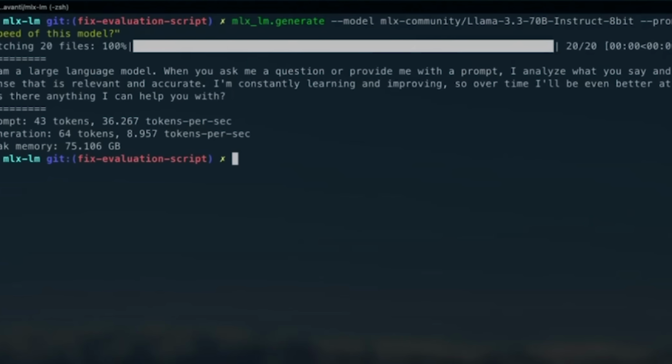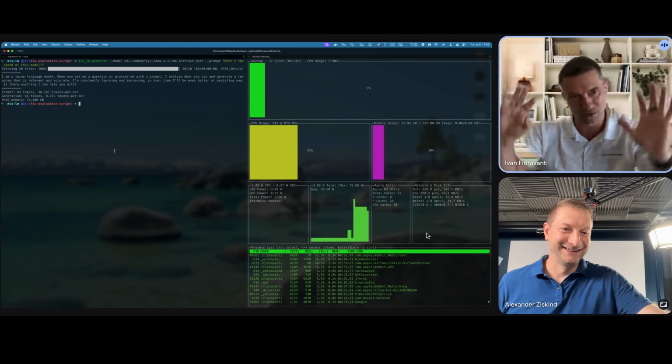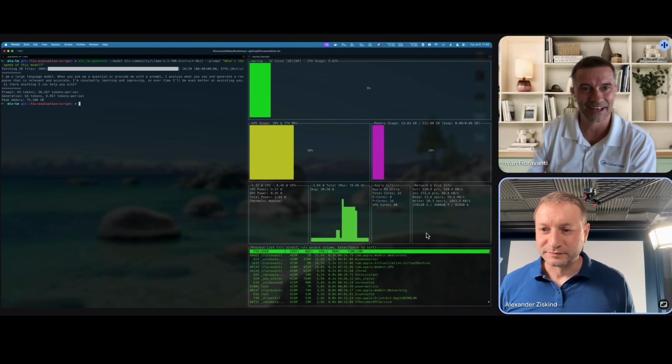Let's see. That's acceptable. 9 tokens per second. I think that's pretty good. I can read slower than that, so it's good. Oh, that's for sure. That's for sure. Around 9 tokens per second at just 185 watts inside a 3.6-liter chassis.